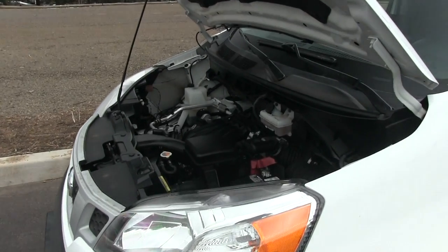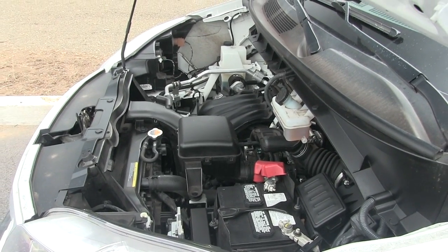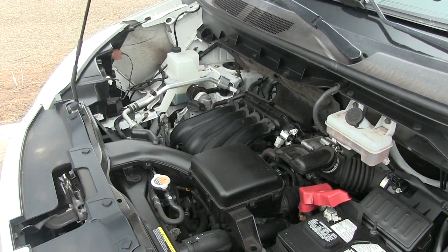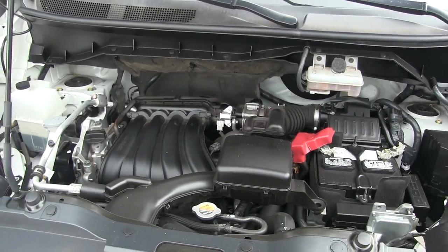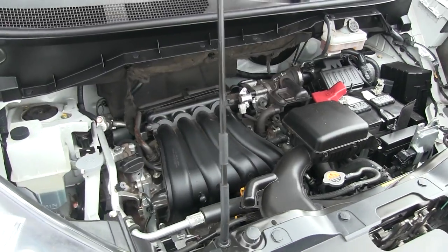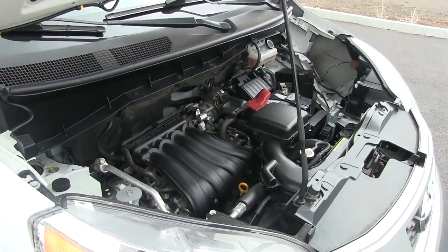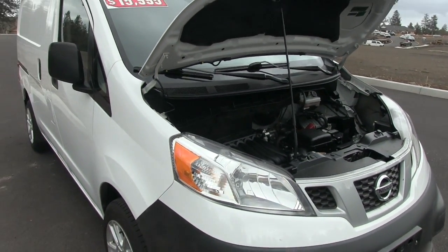Under the hood, the NV200 has a 2-liter 4-cylinder engine with 131 horsepower and 139 pound-feet of torque. That's paired to a CVT transmission and is good for an EPA rating of 24 miles per gallon in the city and 26 miles per gallon on the highway. Payload capacity on the NV200 is 1,500 pounds. If you're curious, the 0 to 60 time on the NV200 when unloaded is 10 seconds. Original starting pricing on the NV200 was about $21,000 for this model year.